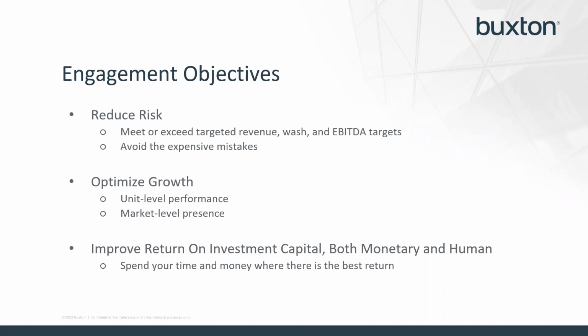And then of course, as I've touched on a little bit, in not only mitigating risk and optimizing growth, but how do you, given the outlay of capital for opening a net new location, improve the return on that investment capital, not just pure dollars, but also from a human resource perspective as well, making sure that we're putting the locations in the right spot, making sure that we're getting the return on that dirt, on that equipment. Basically, it is spend your time and money where you're going to get the best return.